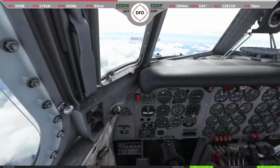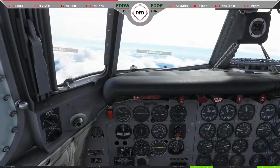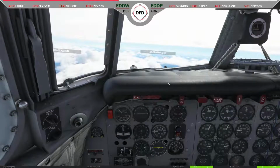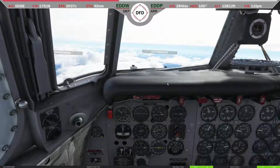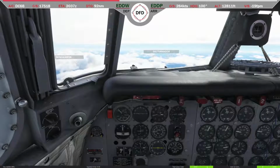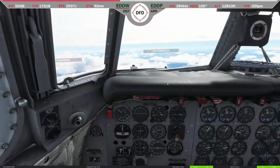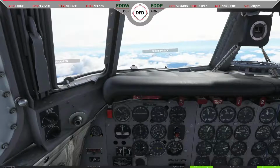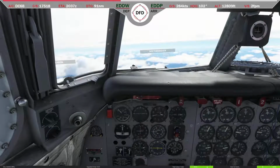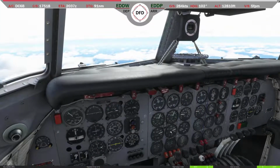We'll keep an eye on our airspeed, make sure it's not decreasing too much. We also have a bit of a tailwind, which is good. It's giving us a little extra push today. Looking good.